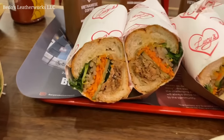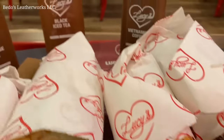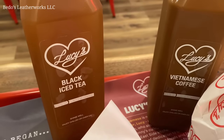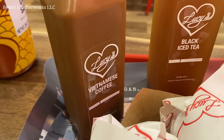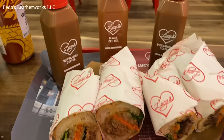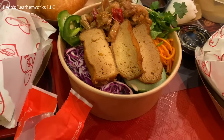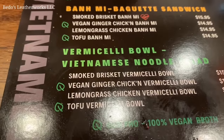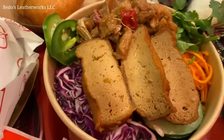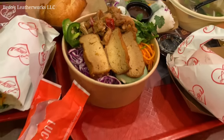More food coming in. This is chicken, brisket, and Vietnamese coffee. They make it themselves in-house. Iced tea. The tofu. This one right here is called a vermicelli bowl, a Vietnamese noodle salad. It's all vegan food. For you vegans out there, if you're ever in Brooklyn, come on by. Very tasty food. Very tasty.